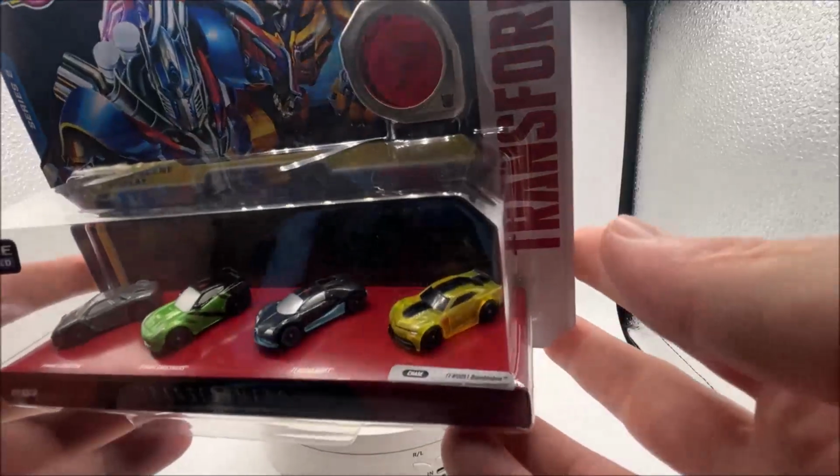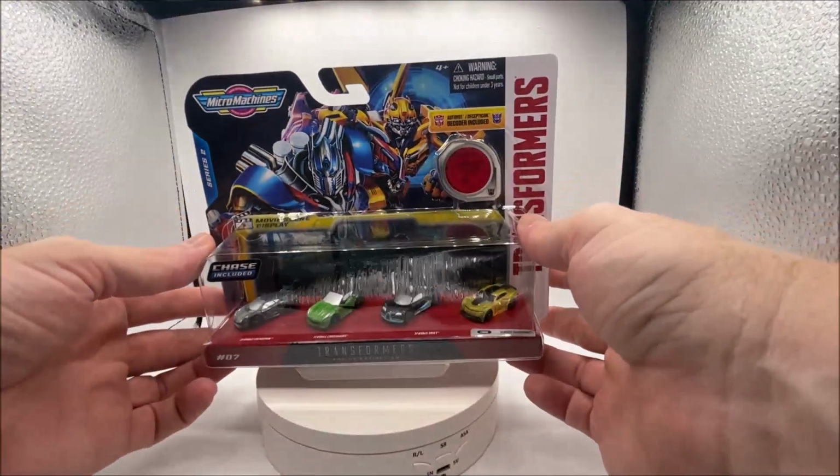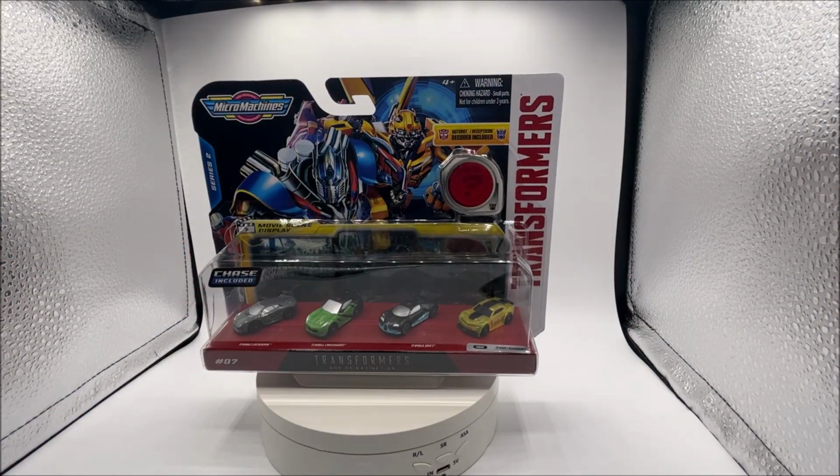But it includes this awesome translucent Bumblebee, which is the chase car, which they did not have a chase vehicle, as far as I know, in the first set. So it's like, the Series 1 didn't sell very well, so let's include these chase cars in the Series 2 sets because that worked in the license sets.